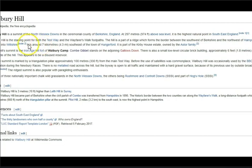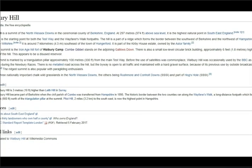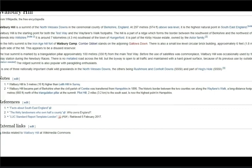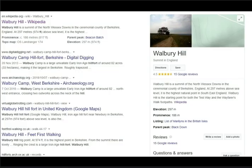The hill is the starting point of both the Test Way and the Wayfarers Walk. So it just explains a little bit, but not very much. But anyway, you can stop and look at this as best as possible as I'm going along. But anyway, that's Wikipedia. And I thought I'd find a few pictures, but we didn't.